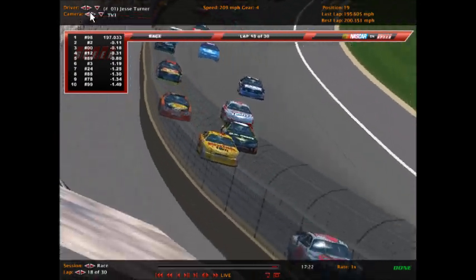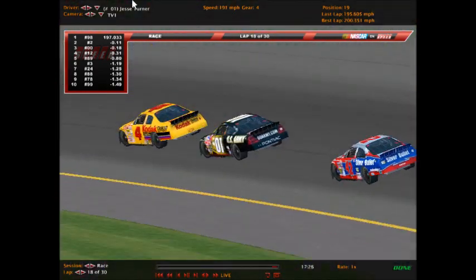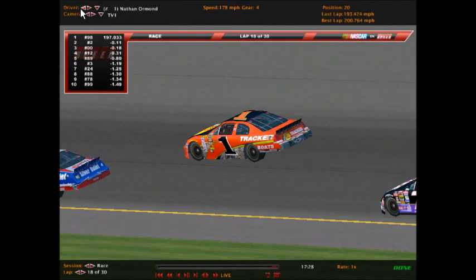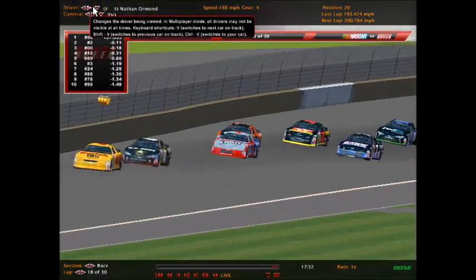So Turner runs 19th. Brock runs 18th at the moment in a 4 car. Orman has slid back to the 21st position now. Matthews at the 20th.